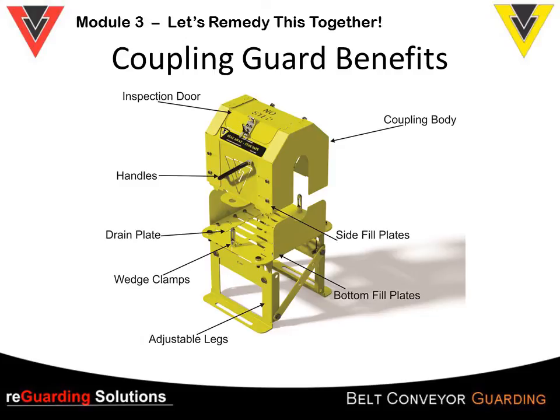Being sloped on the top takes up less space and means it's less likely that someone will step on it. Adjustable fill plates on the sides and the bottom slide to maximize the coverage of the coupling. And handles can be incorporated to make removing and replacing easier.